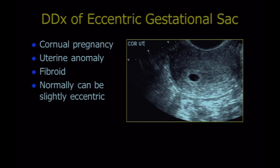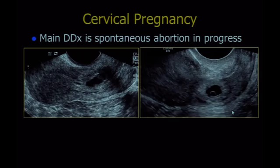Now, gestational sacs can be eccentric in the uterus. Just being eccentric by itself doesn't prove it's a cornual interstitial pregnancy. You can have Mullerian anomalies, such as a septate or bicornuate uterus, where the gestational sac can be to one side. A fibroid can displace the gestational sac to one side and cause eccentric location. And sometimes, as in this case, as this is a transverse or coronal view up toward the fundal region, the gestational sac is just more toward one side, and that's okay as long as you clearly see the myometrium going around it. That's still normal.